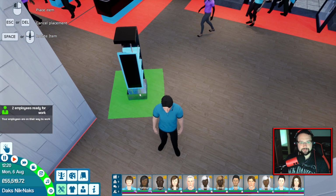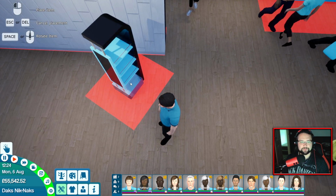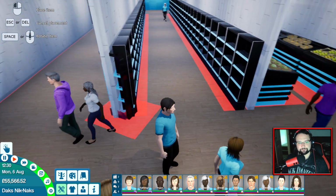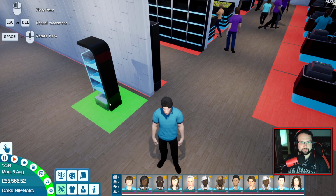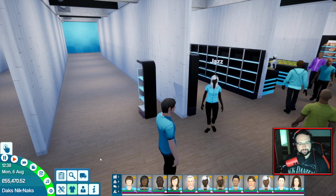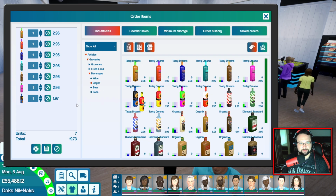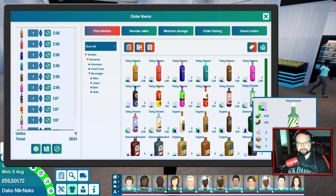So which way around do these go? Have you seen how much room these take up? I think that might actually be for wine, in that sense, then. Well, these came aligned this way around, so let's order some stuff in. Order articles. Groceries, beverages, liquor. I keep going between liqueur and liquor. It's liquor. Just say liquor.